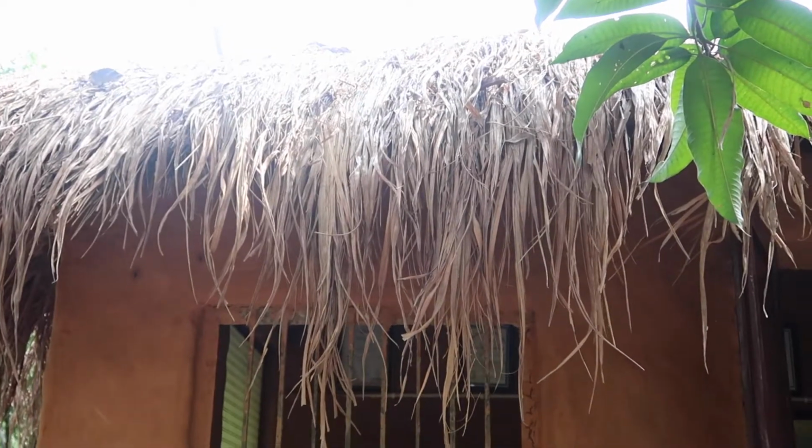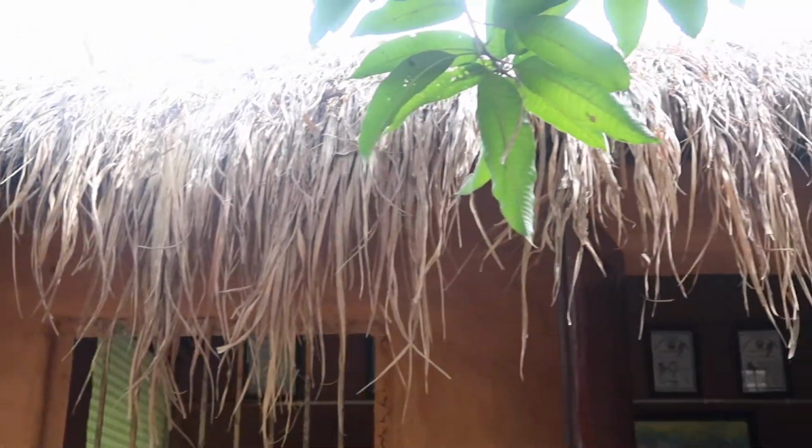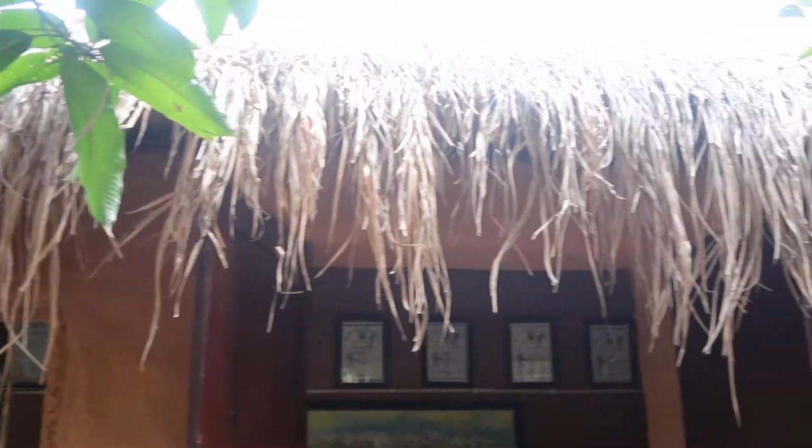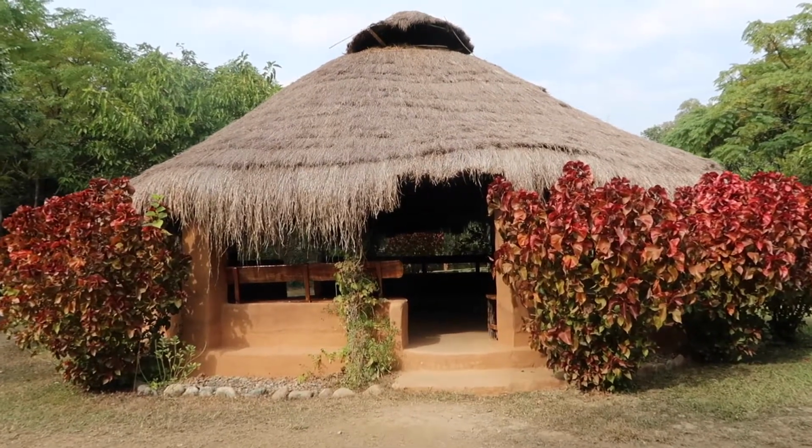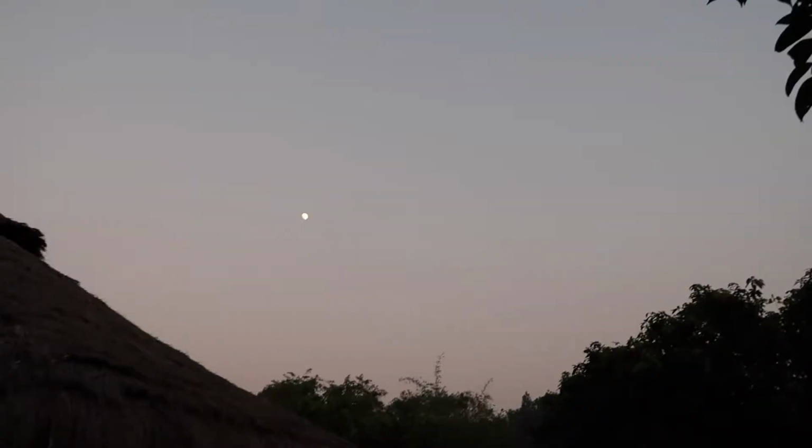They're getting these from the local community, so people are cleaning up the community with these leaves that aren't being used for anything else, and they're buying them off locals and then also using them in their accommodation.